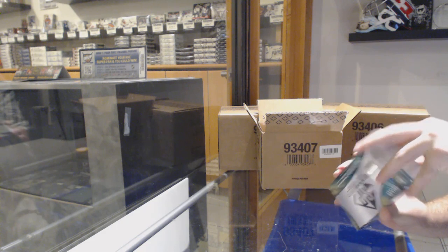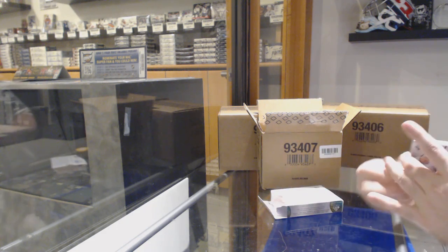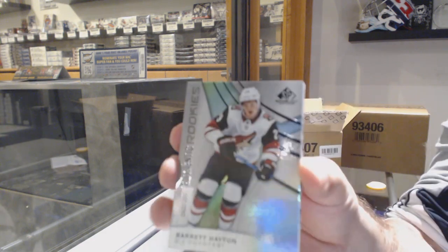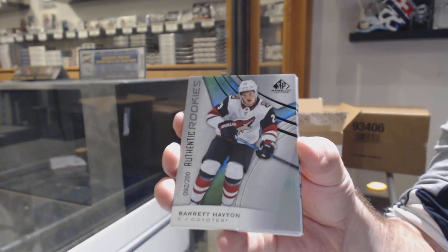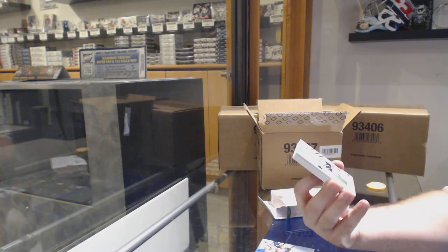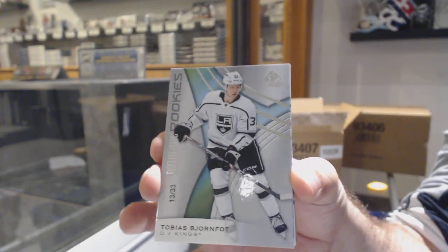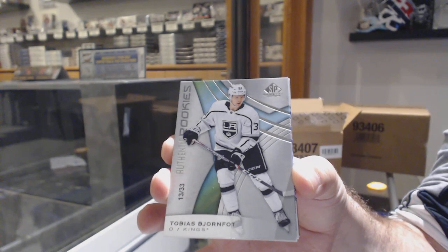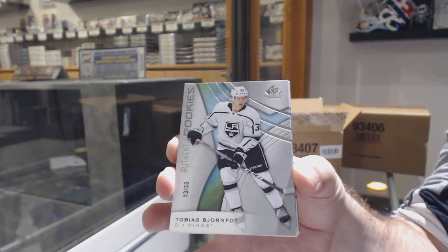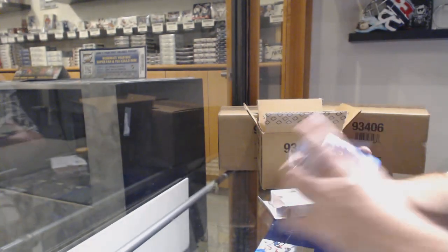IBJ, if you just look into your history, by the way, your purchase history, you should be able to see it. For number 200, Barrett Hayton, rainbow rookie. Number 33, authentic rookie, Tobias Bjornfot. Number 33, Tobias Bjornfot. The low-numbered-ish rookie.